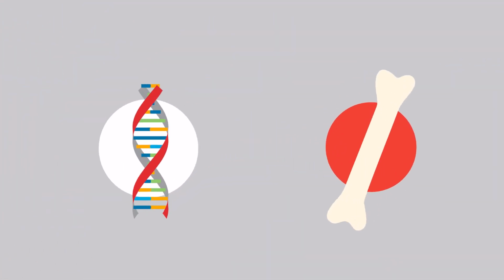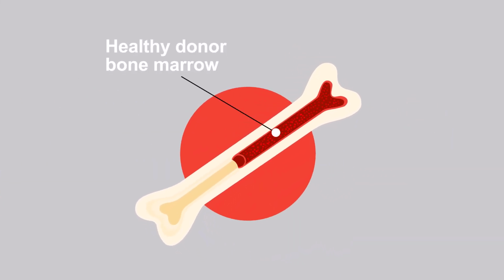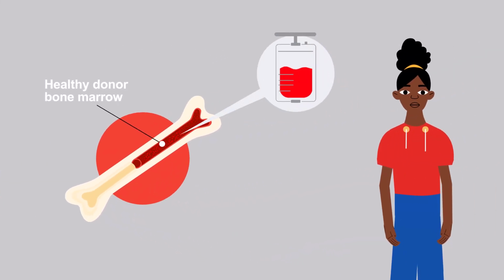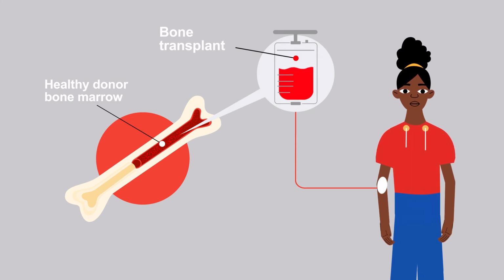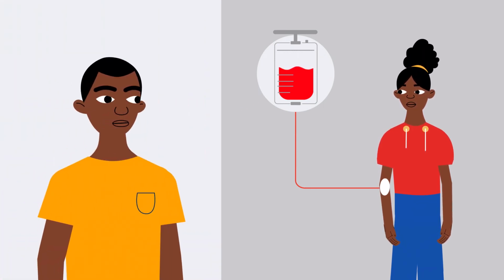Currently, there are two potential cures for sickle cell disease. One is a bone marrow transplant. A transplant is a procedure that replaces unhealthy blood-forming cells with healthy cells. For the transplant to work, the bone marrow donor must be a very close match, like a brother or sister, or sometimes a parent.